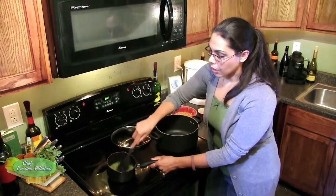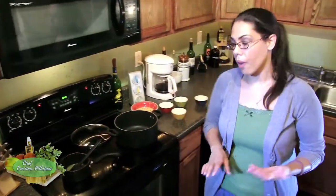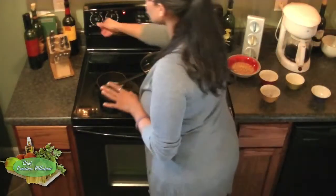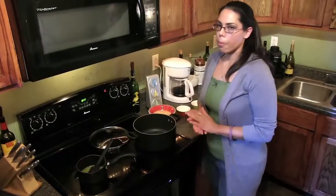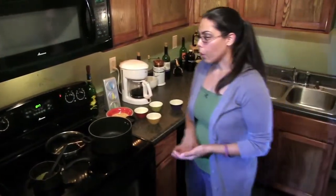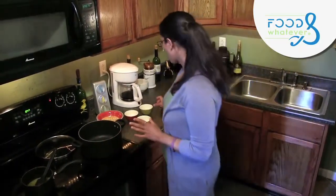So this is actually ready. Again, this is a super easy, super simple, super fast recipe. I'm going to go ahead and turn this off because it's already ready, and I don't want the butter to burn. If you keep your butter heated up, the water content in your butter evaporates, and the milk content of it starts burning. So once I have it ready, infused with the ranch, I want to turn it off.